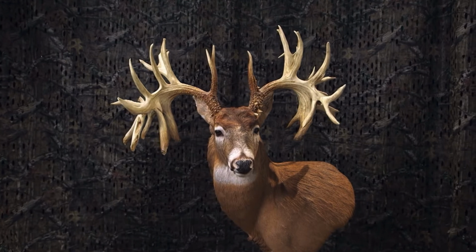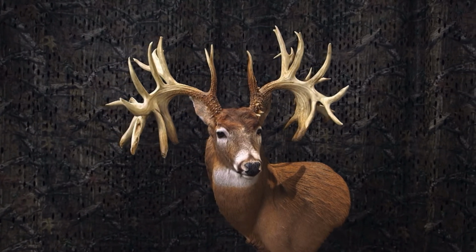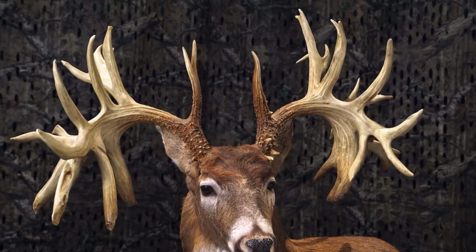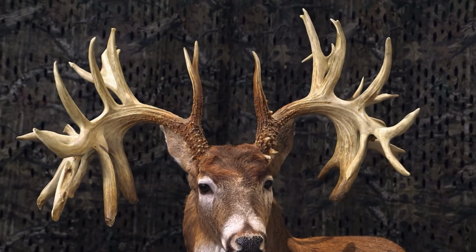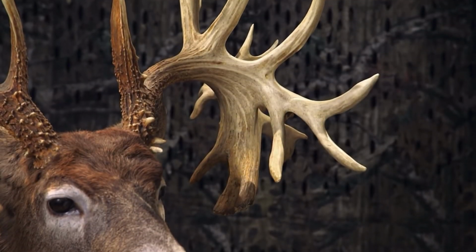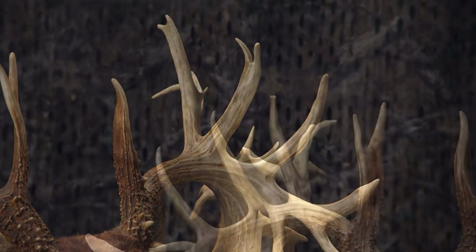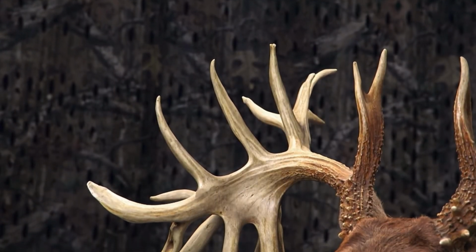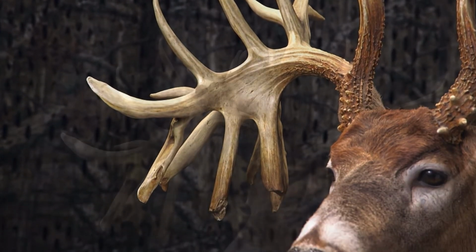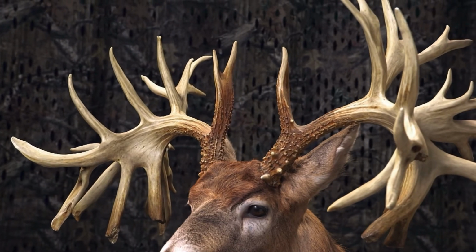Some reports say the buck was 4.5, others say 5.5. No matter what the buck's actual age was, it's as old as it's ever going to get. The massive rack measures 333 7/8 inches, shattering the previous record from Texas of 286. The buck has an inside spread of 25 1/8 inches and has an incredible 44 scoreable points.